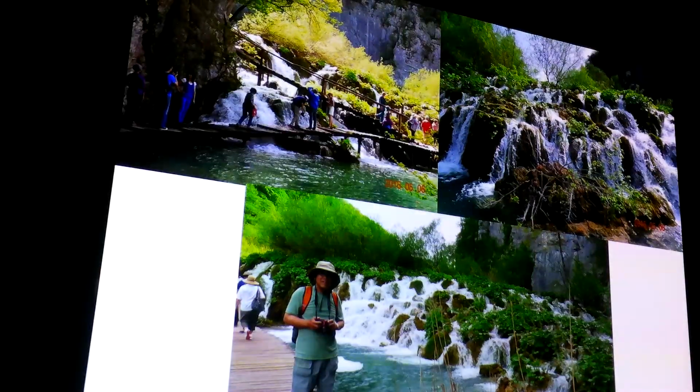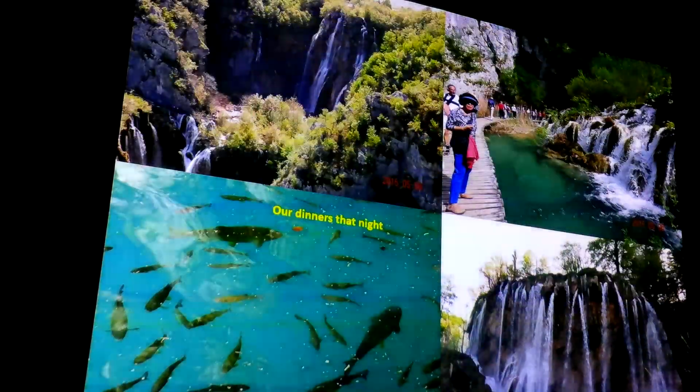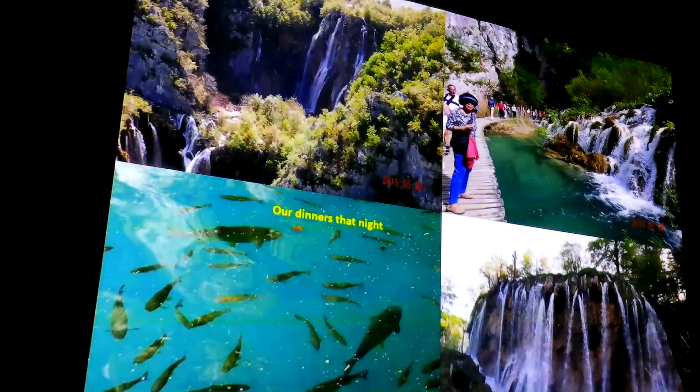And showing a lot of people walking around. That's Amy going up this way, and there are a lot of this kind of waterfall, and it's me taking pictures by someone. So Amy, and then waterfall everywhere, and the waters are very clear and a lot of fish over there.